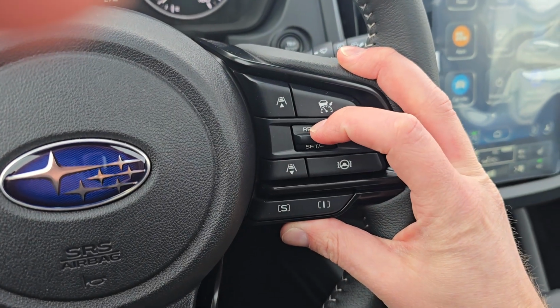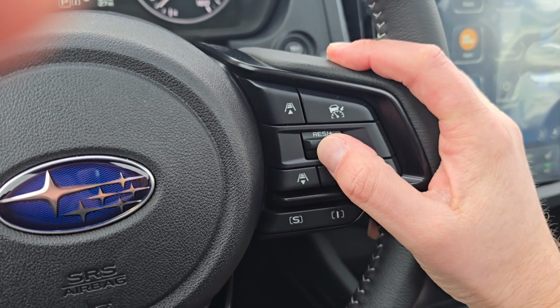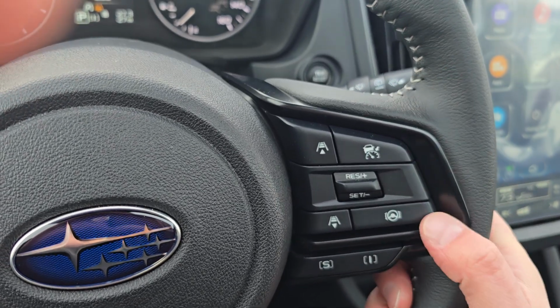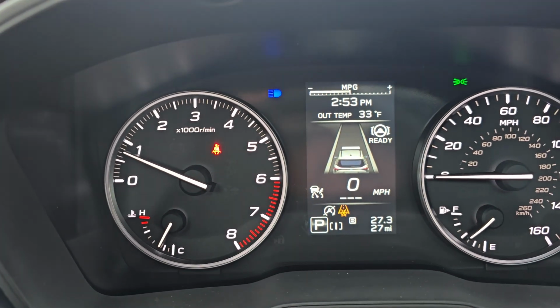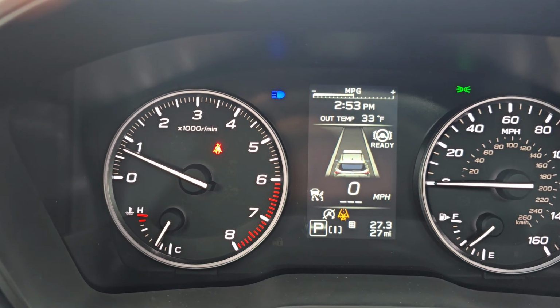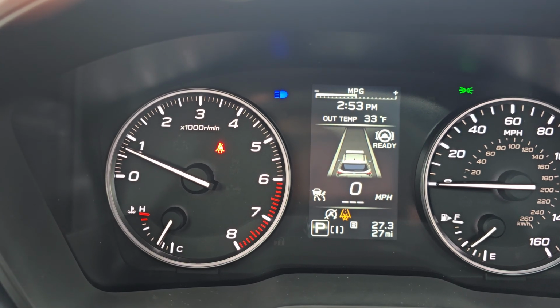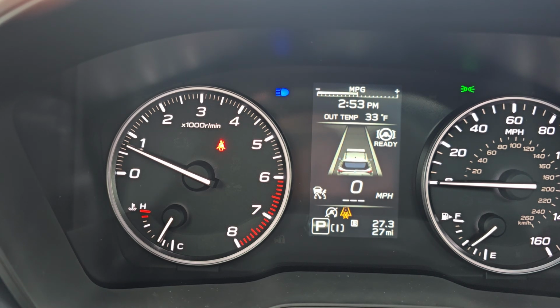Down is going to set your speed for cruise control. Up is resume and accelerate. That's going to be 1 mile per hour increments going up, 1 mile per hour increments going down. The bottom right button is going to turn on lane centering. What that is, a feature using the eyesight with cruise control. So when your cruise is on and active and you have that set, it's going to help you maintain where you are in the lane by centering in between the lane markings.